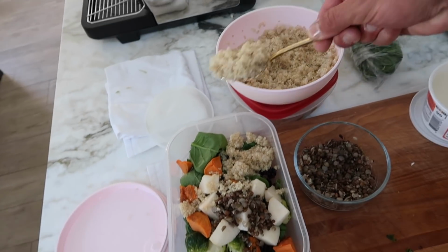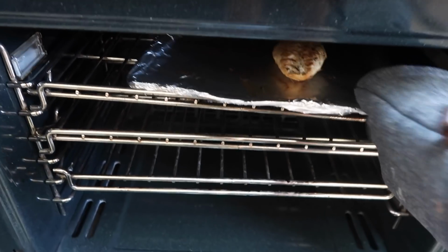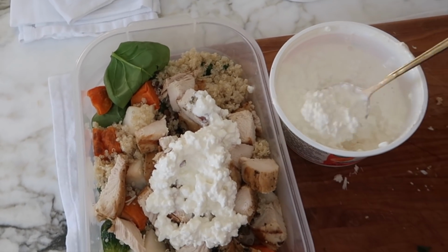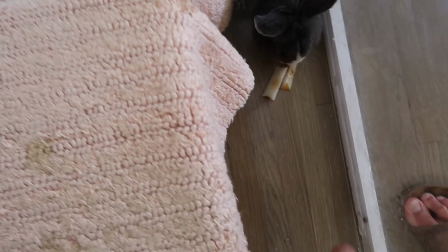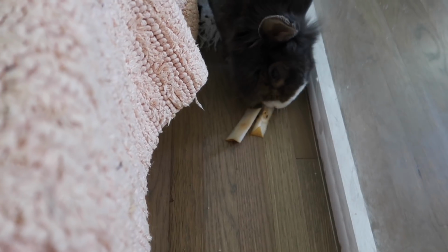The macros are perfect and he gets a lot of protein and carbs in every meal, and of course veggies and fruits. So he's just added some more chicken in there, some lentils, quinoa, and cottage cheese. And of course, we don't waste a thing. The pear cores are going straight to Monk's. He absolutely loves fruits and scraps and veggies, so he is one happy bunny.